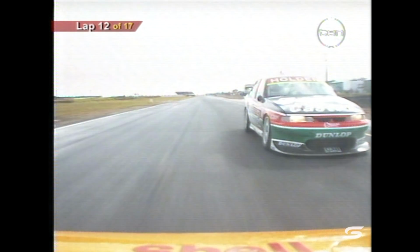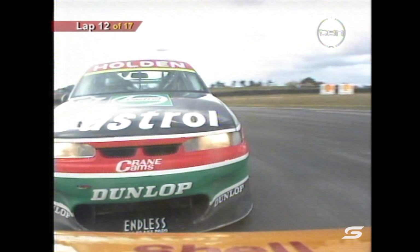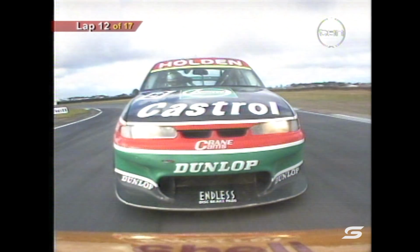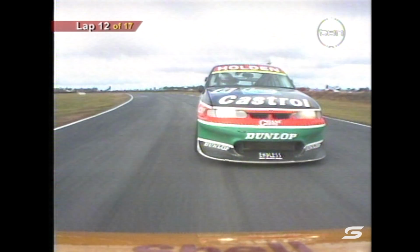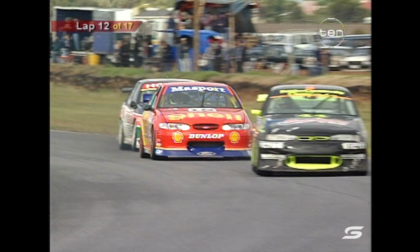Although this guy now lives in Melbourne, he spent a lot of time and grew up in Adelaide, so he considers this his home race, if you wish. He's got a lot of fans and a lot of supporters here in Adelaide. Would love to win this first race today. Well, it's a two-car war, isn't it?